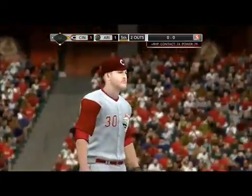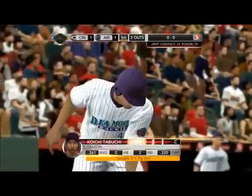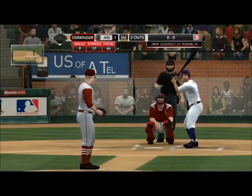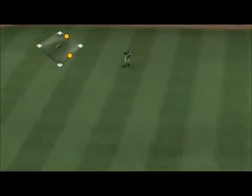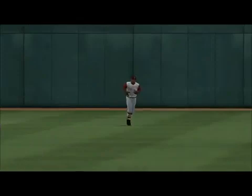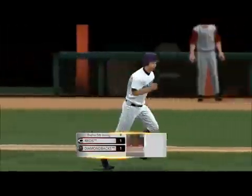Cleanup man in the box again. Last time up, flew out. 2 outs and a man on first. Here's the first pitch. Here's one hit very well, deep. And there's the third out. No runs on a hit, and they'll strand him. Tie game here in Arizona.